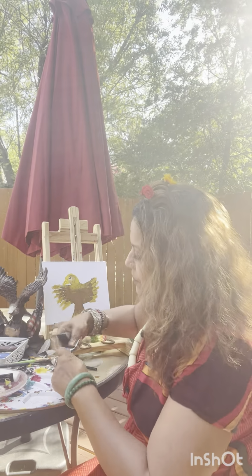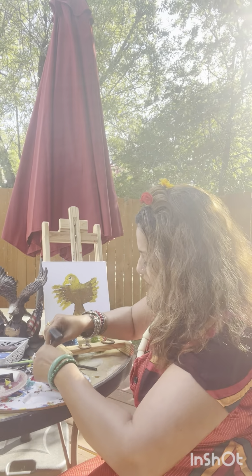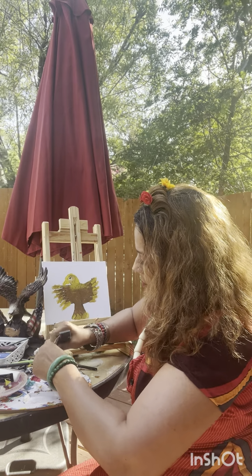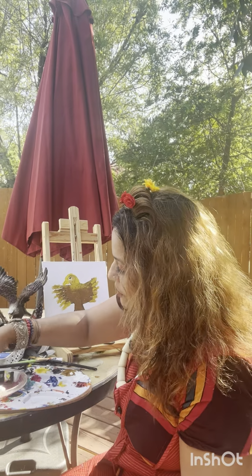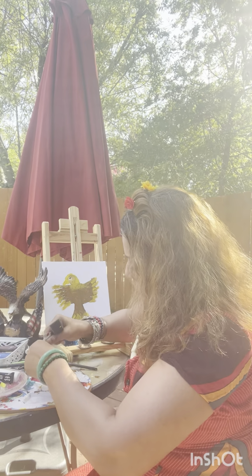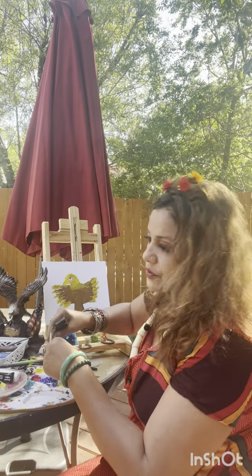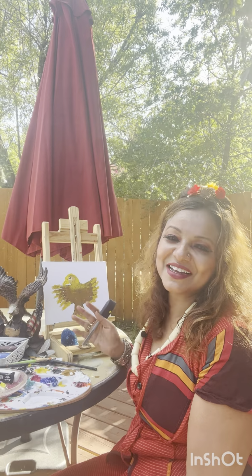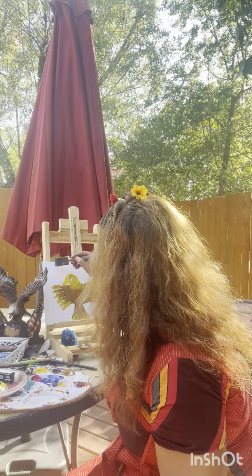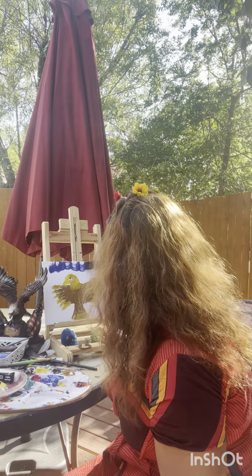The blue I'm gonna be using is just a light sky blue. And then I'm just gonna mix in a little bit more of the royal blue. Sometimes you see the sky is very blue, very clean, and then the clouds come, and then it becomes dark, right? Okay, so this is gonna be the sky.